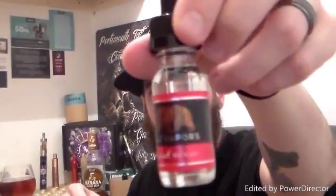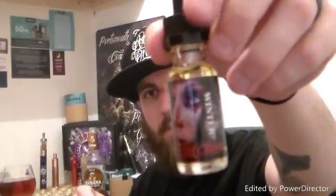Another one from Psycho Bitch, which is called Stalker. Quite cool looking. What else we got here? Sunset Boulevard from Cali Vapors. Really cool. Another one. I got two of these. Winter by the collection, which is what I'm vaping on at the moment. In the Mad Hatter.